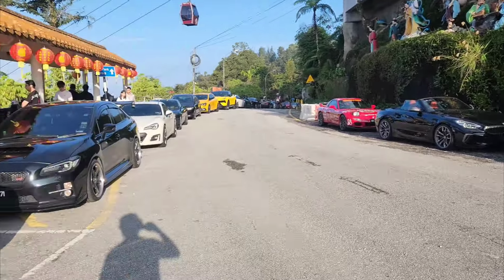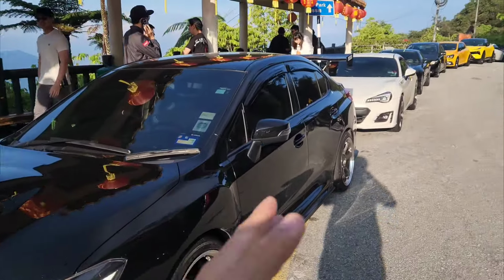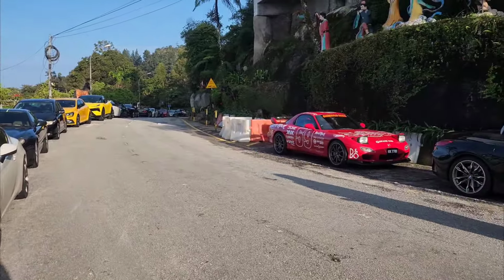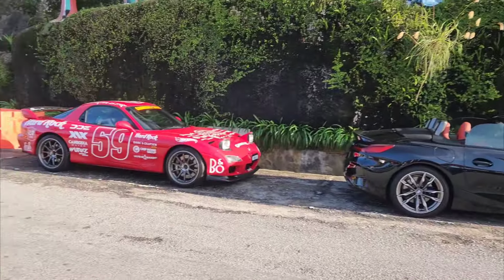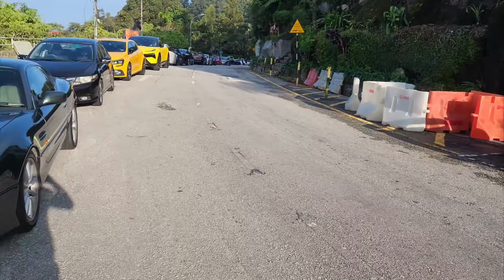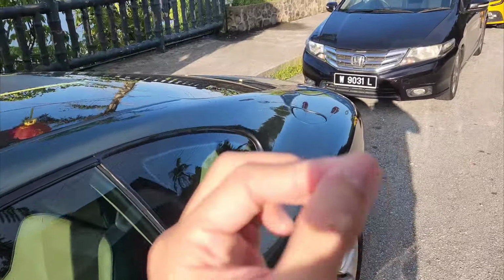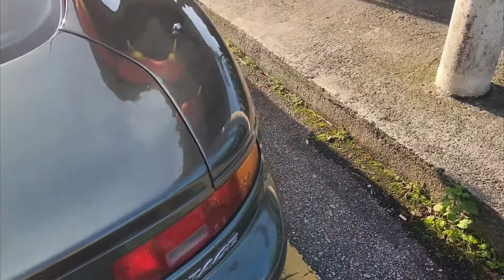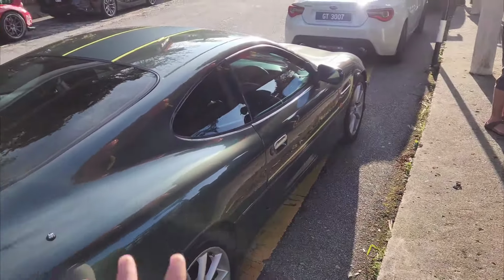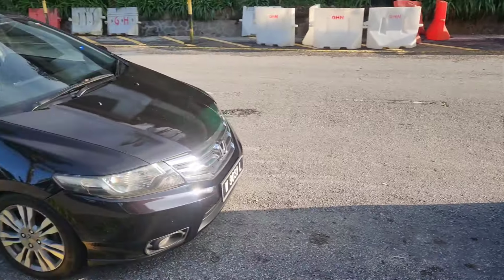It's a Volvo, Swift Sport, CLA, STI. Look at that with gumball livery. Very nice. Yeah, that's a famous RX-7. That's a DB7 Vantage. When you call it a DB7 Vantage, it means it has a V12 engine. And this is a time capsule. Yeah, this car is in super good condition.